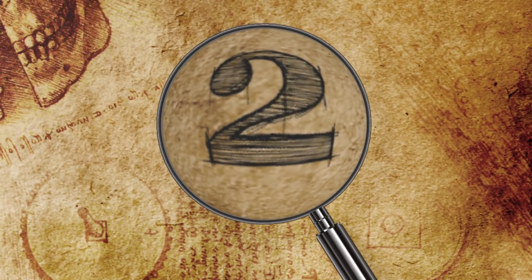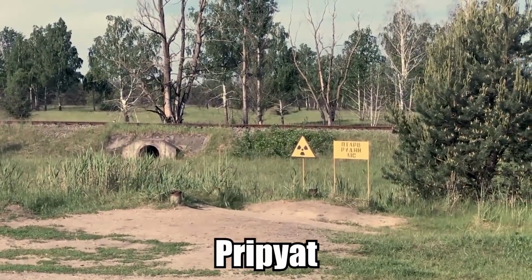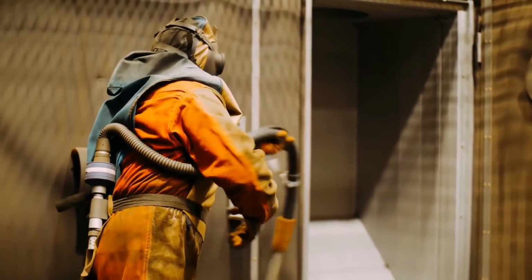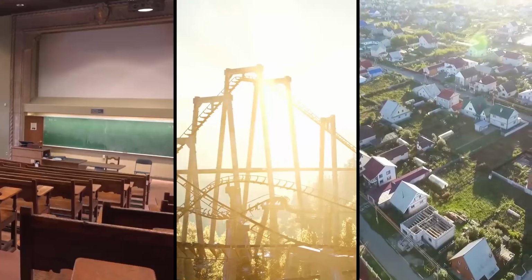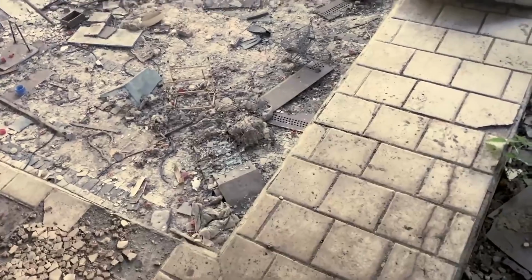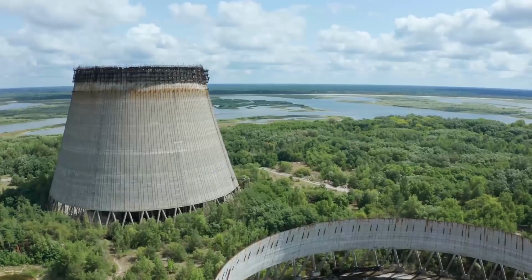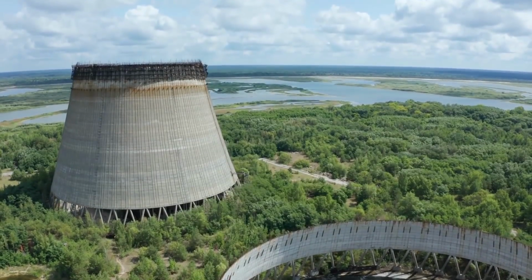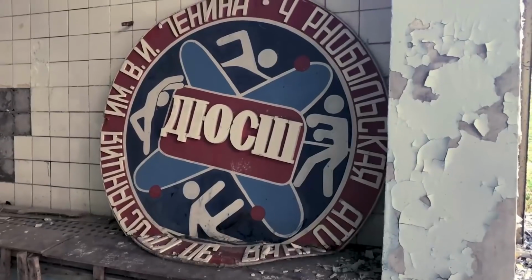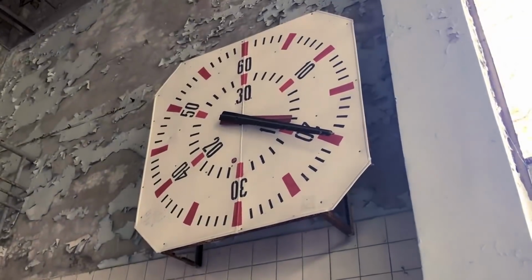Number 2. Pripyat Town. There is no city on Earth quite as apocalyptic as Pripyat. This was the town specifically built for the men and women who were working at the Chernobyl nuclear power plant. There were schools, an amusement park, plenty of houses, and it was honestly a pretty nice town. Some even called it a Soviet paradise. But within 36 hours of the nuclear blast at Chernobyl, the worst nuclear disaster in human history, all 49,000 residents were evacuated, and nobody has come back since.